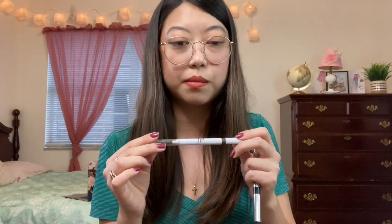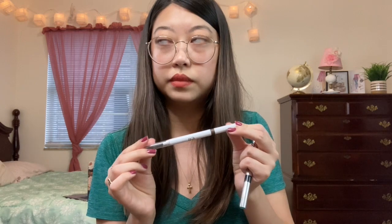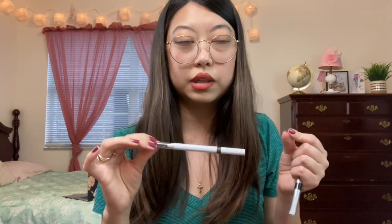I think that this is not empty, but this one I would repurchase it. But I think I like the size of the Ultra Precise one a little bit more. This one definitely filled in my brows and gave me more defined eyebrows, but I do think I prefer the Ultra Precise just a little bit more, even though I've already repurchased this twice.